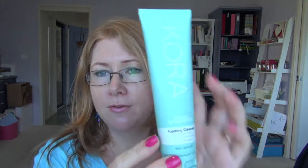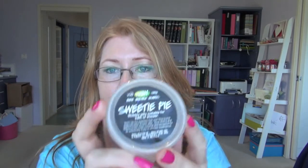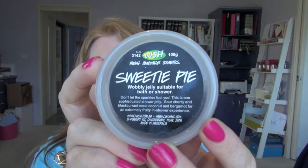Okay, as far as what I use in the shower, we've got the Cora Foaming Cleanser. Still really loving that. So yep, that's my favourite cleanser. And the other thing I'm loving using for spring in the shower is the Lush Sweetie Pie shower, what do they call it? Shower jelly, wobbly jelly. It certainly is wobbly.